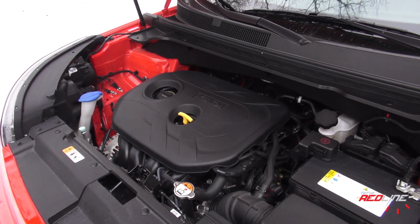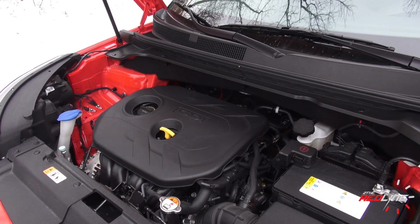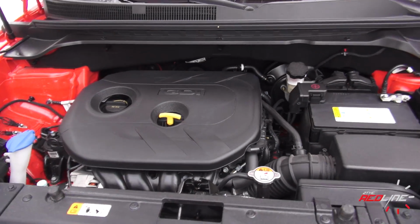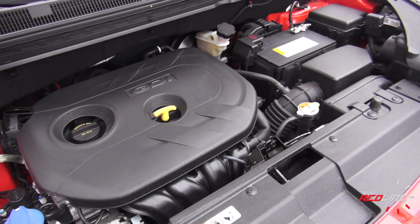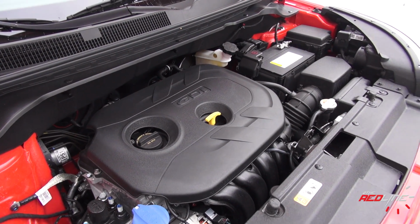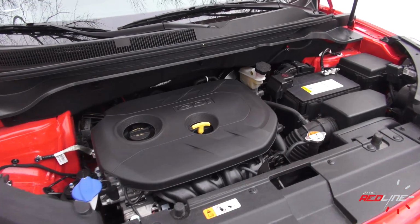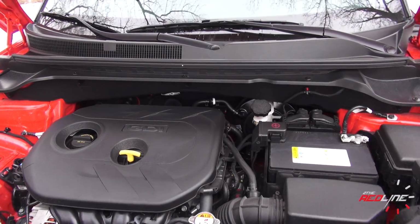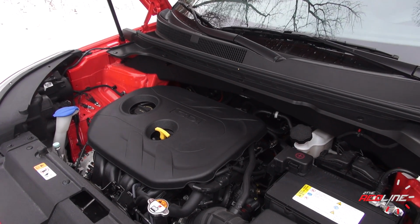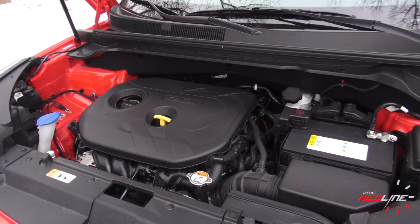For the 1.6, you're going to make 130 horsepower. That's actually 8 less than the Kia Rio. Now, most Souls will be equipped with this other engine. This is the company's 2-liter direct injection four-cylinder, their GDI four-cylinder. This is the engine in the Forte. In the Soul, it makes 164 horsepower and 151 pound-feet of torque, which is about 9 less than the Forte. Not sure why it's been detuned, but nevertheless, it's much better than the old Soul's powertrain.